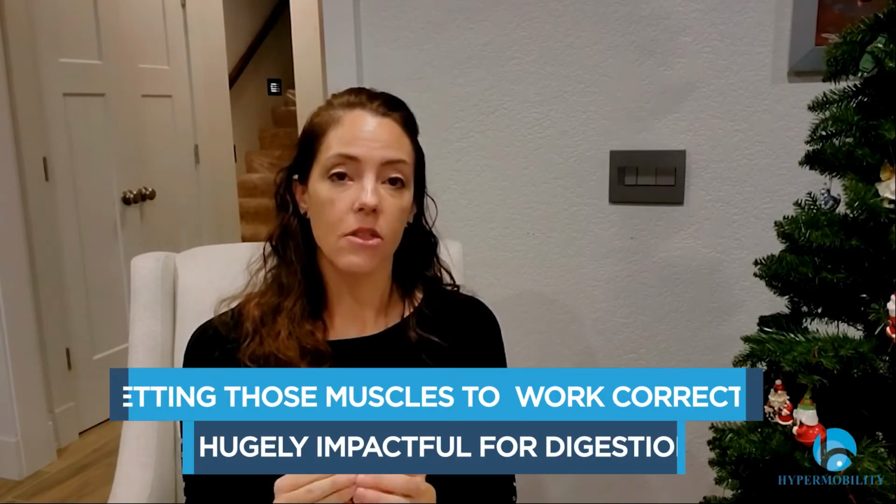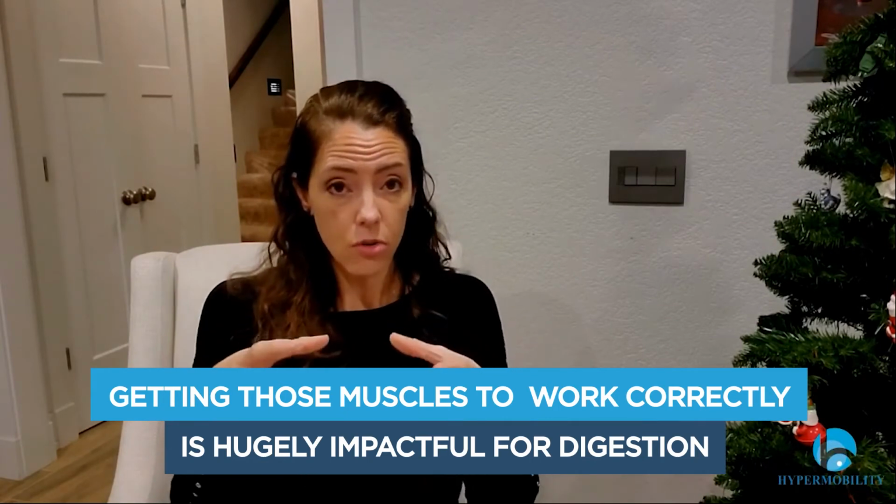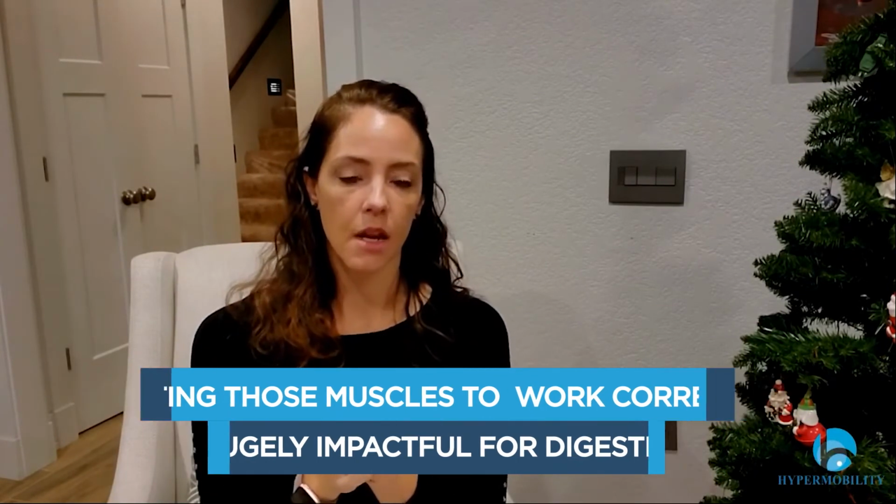And getting those muscles to work correctly, to work together, to hold you together is hugely important for digestion. Now, if you have abnormal firing patterns, again, super common with hypermobility, you end up with reflux. So you compress here and things go back up, not helpful. Or you end up with the pressure going down, which develops into incontinence.